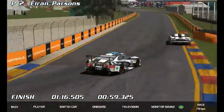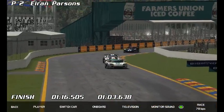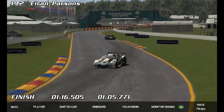But the first two are certainly pushing it really hard tonight. Absolutely great action up front.